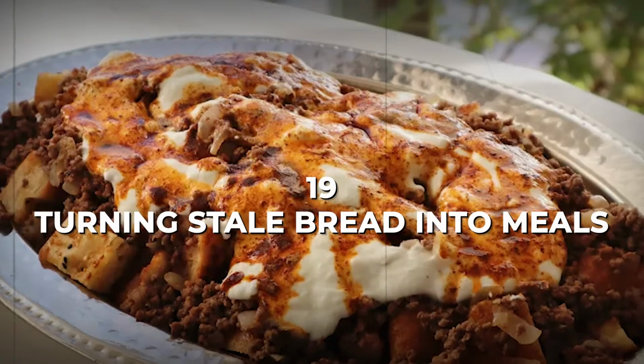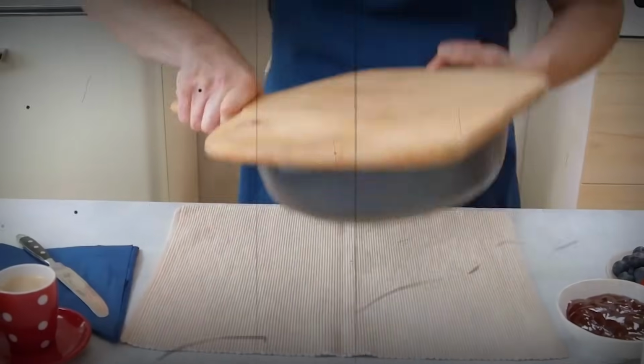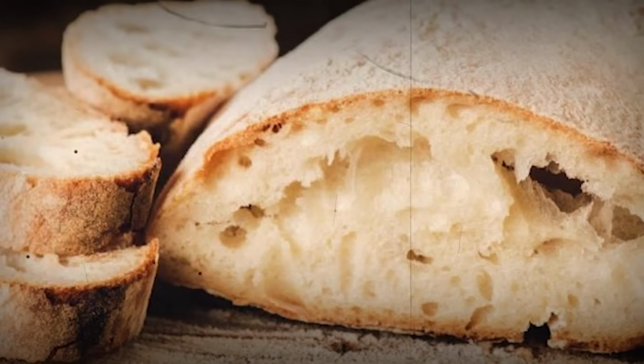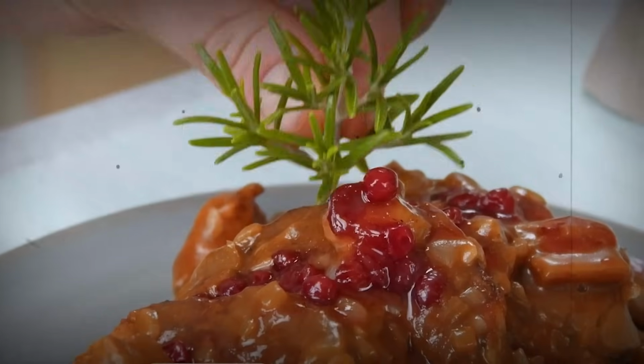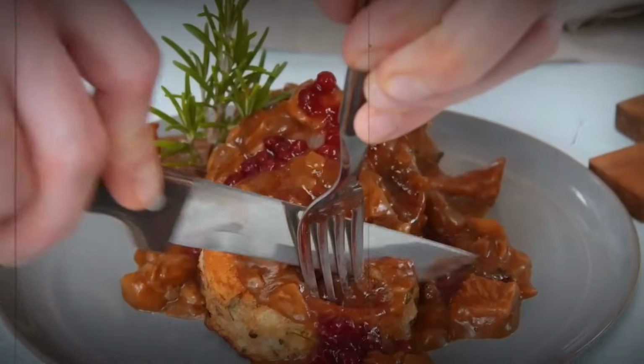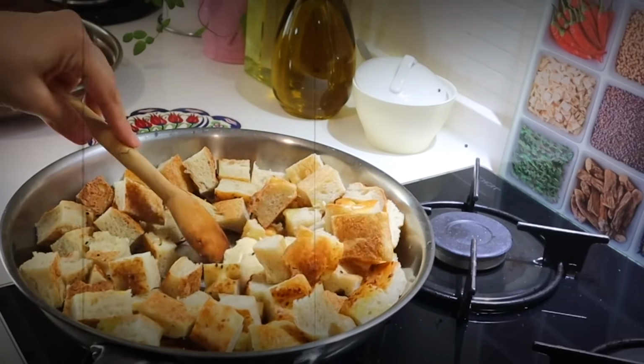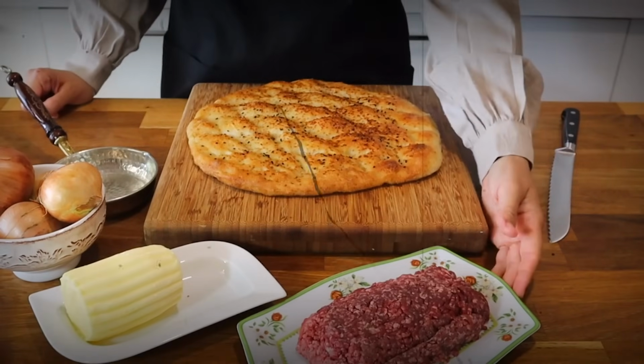19. Turning stale bread into meals. In tough times, food wasn't wasted, no matter how unappetizing it looked. Stale bread wasn't seen as useless. It was an opportunity to create something new. Instead of throwing it out, families found creative ways to turn dry, hardened loaves into filling, tasty meals.